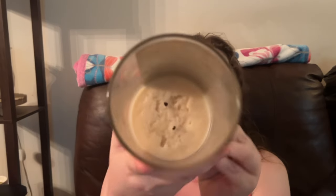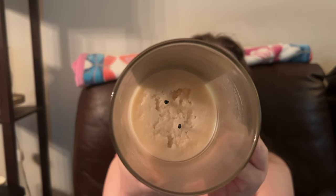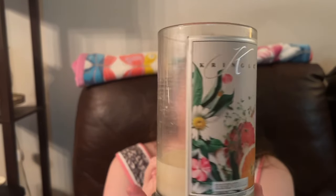It's a good performer. I would say the throw on this is easily a 7, and clean, 2 wicks all the way down, no sooting. You do get the residue on the jar from the soy wax, but that doesn't bother me. So I have, like I said, a few more burns in this, and I'll finish it up. Love the label too, and then I will toss it.